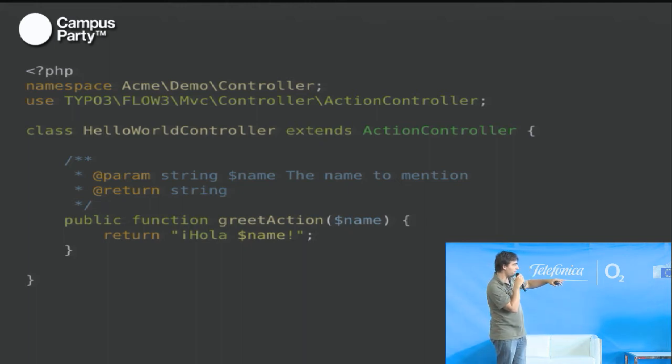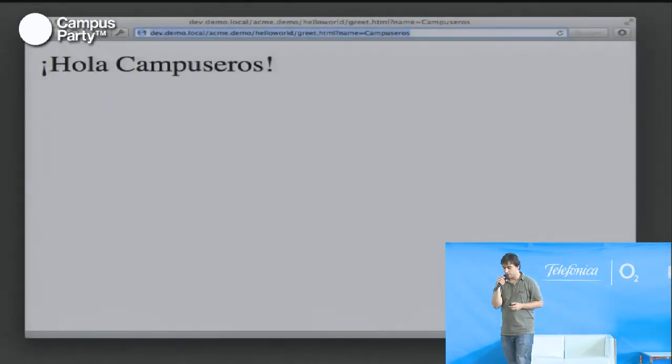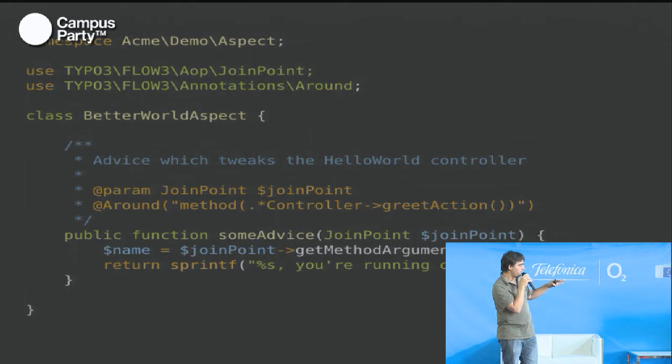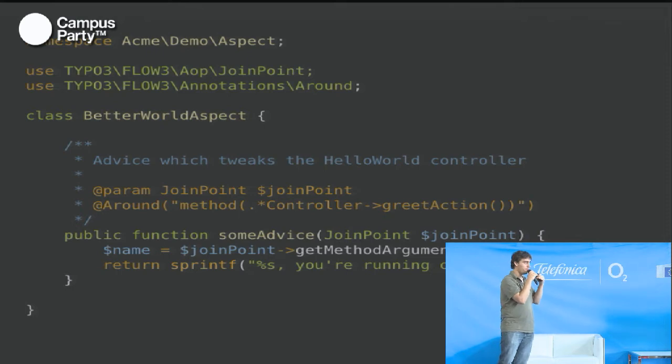Just a very simple example. We have this greet action again, and it returns all our name. And through some aspect, we modify this method so that it returns something else, but we don't change this method. So when you call that without an advice, you get the original method, of course, the original message. And if you create an aspect class with a method called some advice here, so you see in the comment of this class, there's something around method controller greet action. So it wraps this function around the original method you specify there with some regular expression pattern.